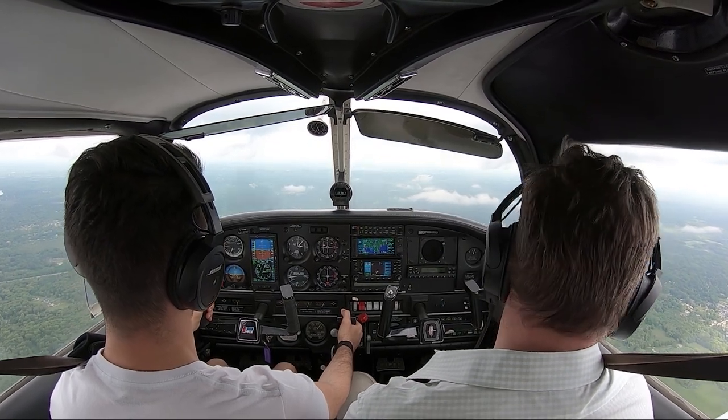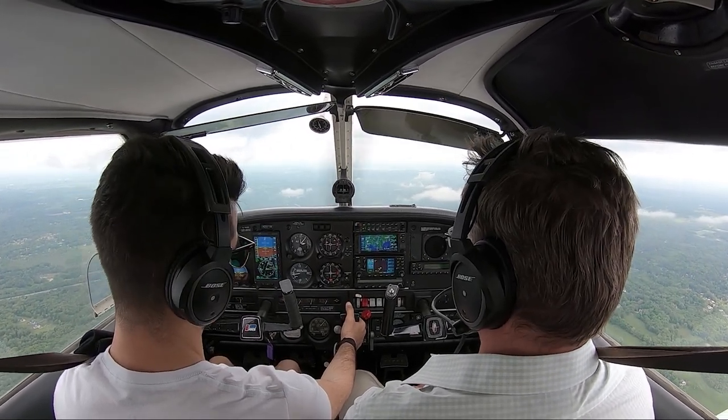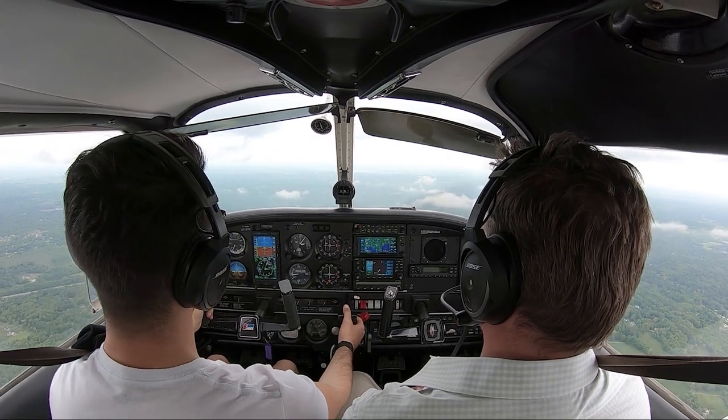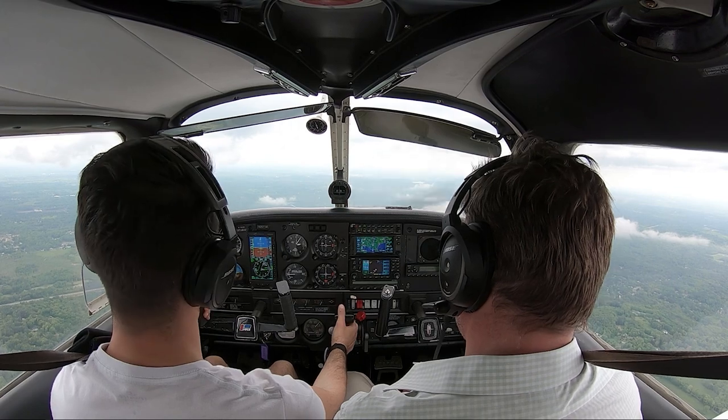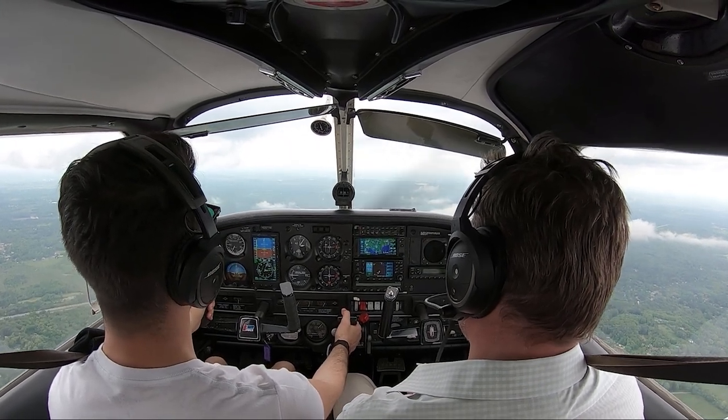34 Lima Victor, where are you parking? What's that? Okay, turn left runway 23 and then left on Delta, remain this frequency and taxi the ramp. 23 and Delta with you, 34 Lima Victor, taxi the ramp.